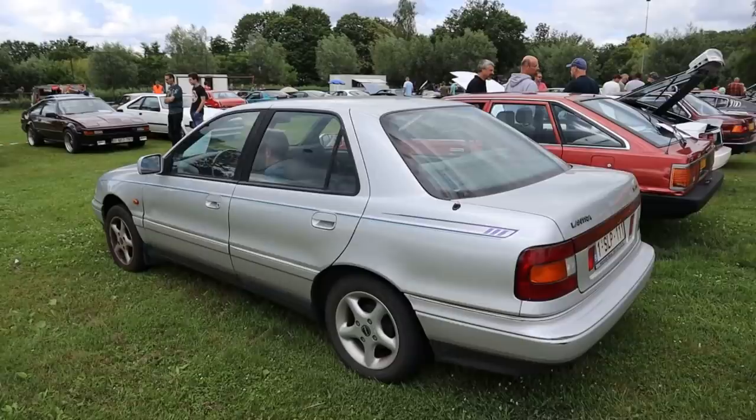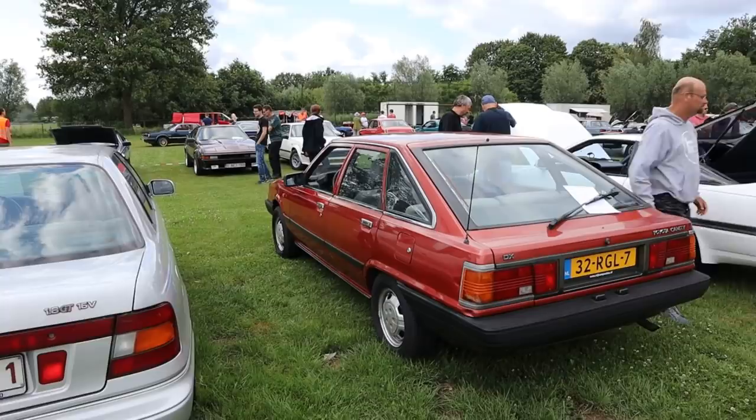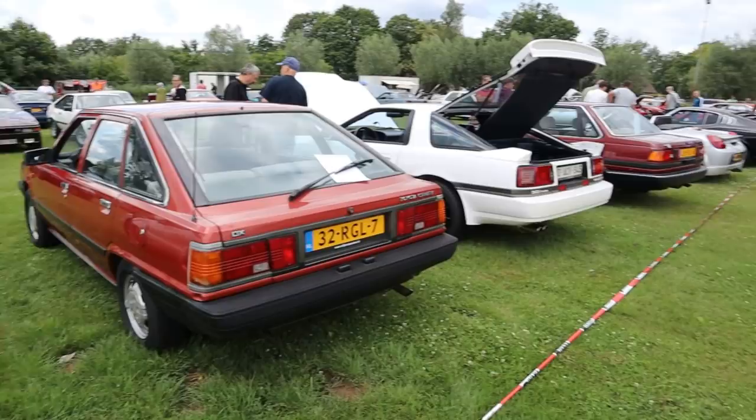Here you go, Hyundai Elantra. Now some people were saying these replaced the Stella, and I thought they were a bit smaller than that, but maybe I was wrong. Toyota Camry hatchback. Pretty sure we didn't get the hatchback in the UK. This is just gonna be a day of, I've never seen one of those before, isn't it?